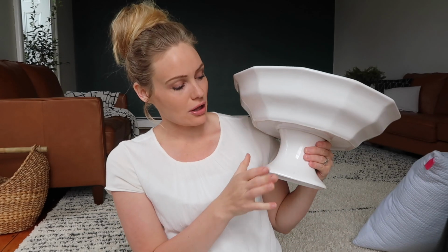Next, it was either $3 or $5. Next up is just this big serving bowl on a stand. I love white ceramic things or wooden pieces or matted black. That's kind of what I tend to go for with my kitchen appliances. And this is just a really fun way to serve. I'm kind of a sucker for serving trays.